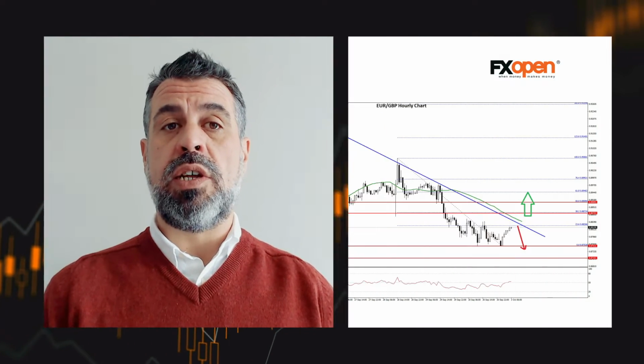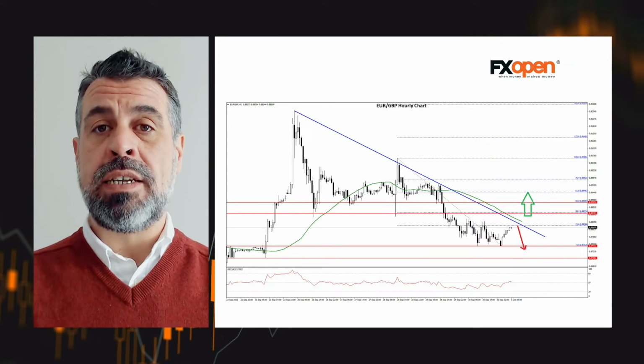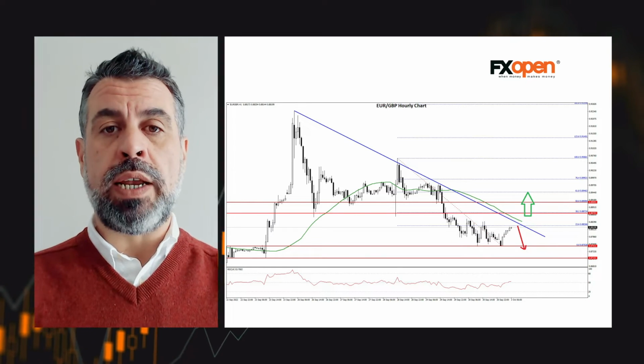On top of that, we also see the euro declining against sterling. It was a sharp decline below 89.00 with a bearish trend line forming around 88.30. We're currently seeing it trade around 87.50, which is also a major support line. So again, which way is it going to go? Something to keep your eyes on in the coming days.